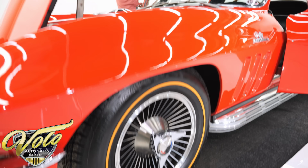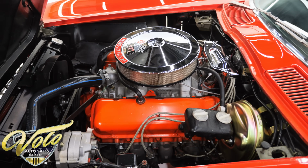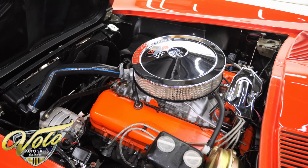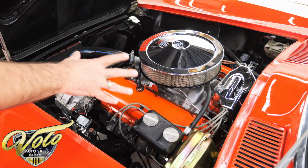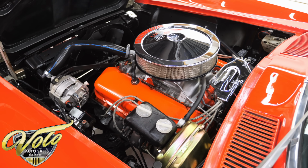We do have a service shop. We don't restore them here, but they go through our shop. We look at them, we drive them, and we bring them to the next level. So there it is, the legendary L72. It's a 427. Numbers match.